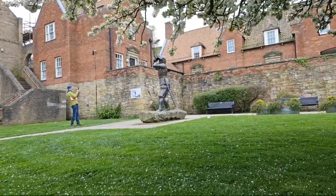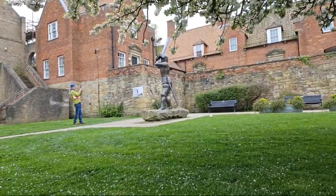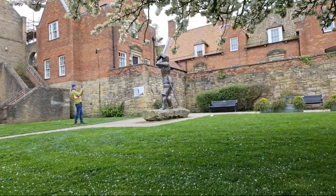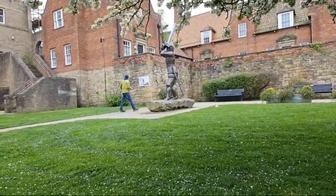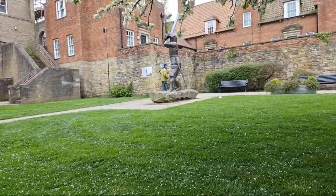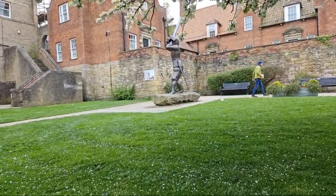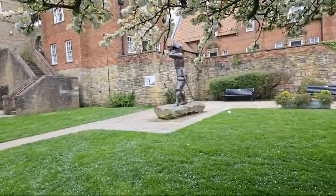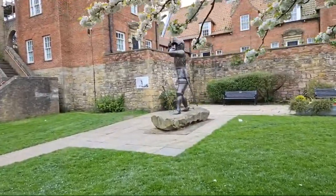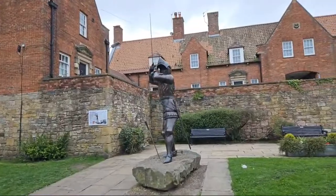Very quiet here for midday. It's about 12:30. Hardly anyone around. This is what you would call more the extremity of the main area of Alnwick, though. Looks like the gatehouse is next to the gatehouse, not up in the top. Okay, so let's have a quick look at this. Very interesting. He's got his sword raised up there.